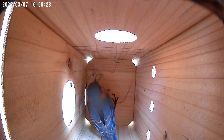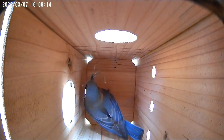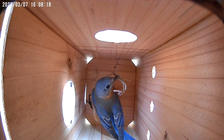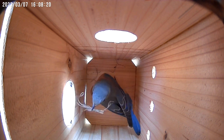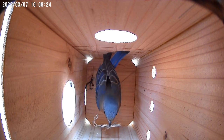The eastern bluebird is real common here in Tennessee. We're located in western Tennessee, and the bluebirds are just beginning to come back and be starting their nest building, and we're going to watch them as they build and lay eggs and hatch out.